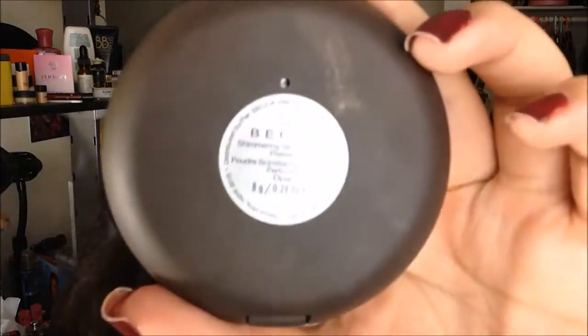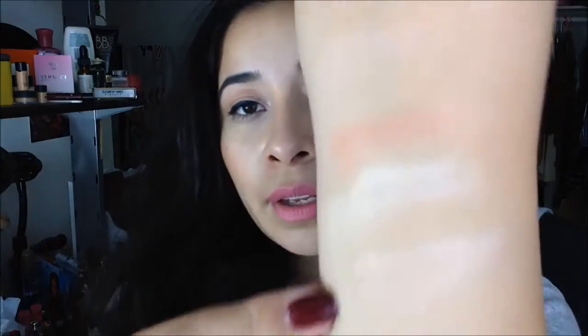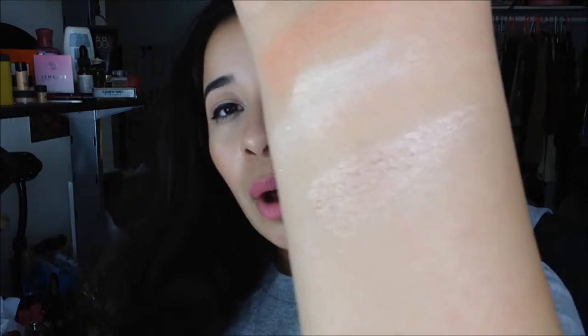Next is probably one of the most popular Becca Shimmering Skin Perfectors in their line, which is the shade Opal. Opal is absolutely gorgeous. I feel like anybody could probably wear this shade. It's so beautiful. It is that true champagne shade. Look at that. This is my favorite highlight. You can see that is Becca Opal. It kind of reminds me of Superb by MAC. It is gorgeous, and I highly recommend this one.